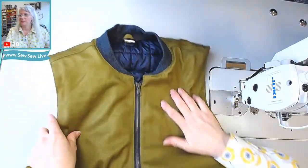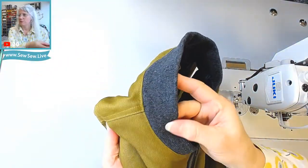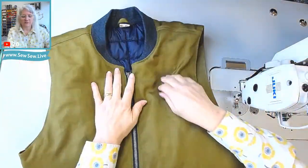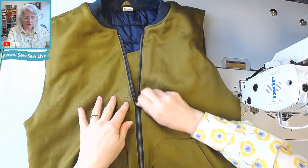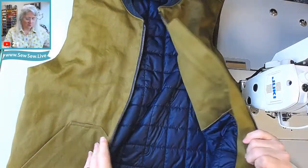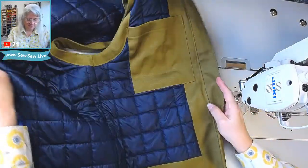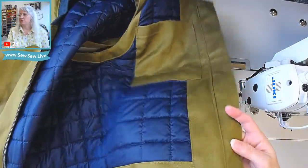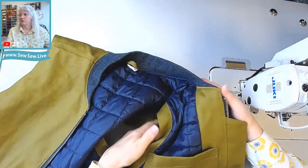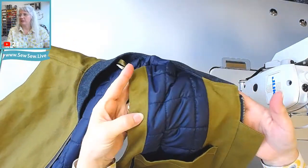It's not pressed or anything, but you get this rib, like a rib collar. Look at that, the color is crazy. It's this weird moss green waterproof stuff that I got from Hearts Fabric. And then it has this quilted lining. Look at this thing, it's so nicely finished. And it's all really easy to sew. But look at that nice finish you get.